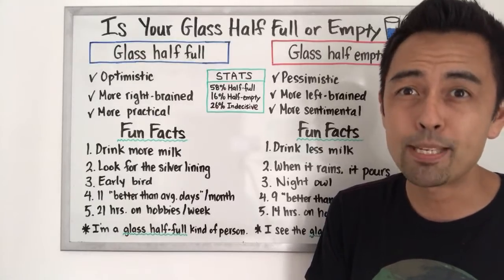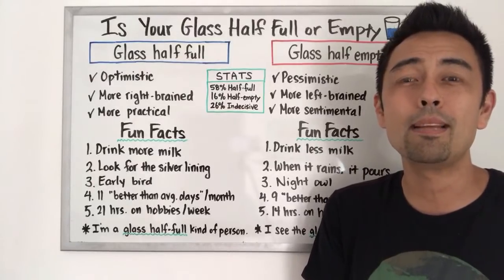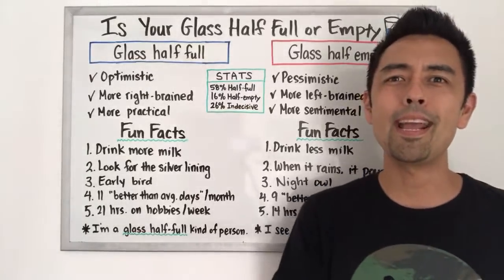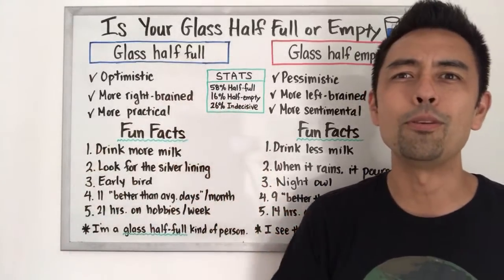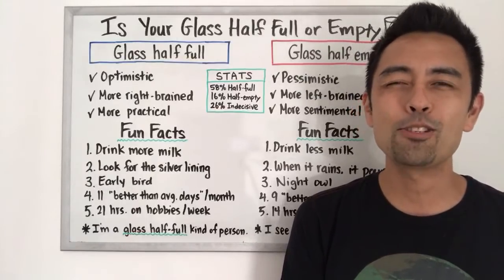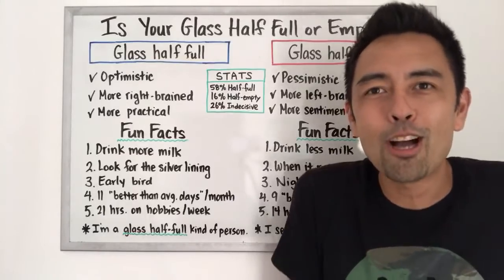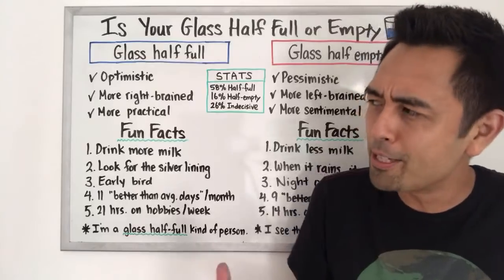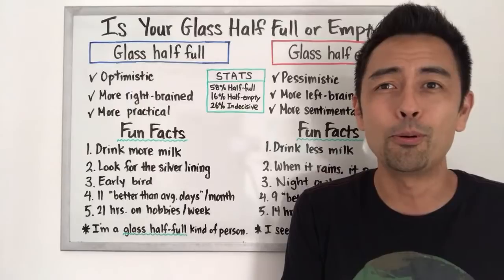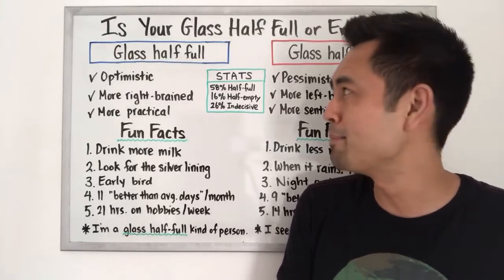So today I'm going to share some data with you guys that I found on the internet. Obviously, you can't trust everything that you read on the internet, but I thought it was pretty interesting. So I'm going to share some of these facts with you guys today. And it has to do with people who are glass half full and glass half empty.